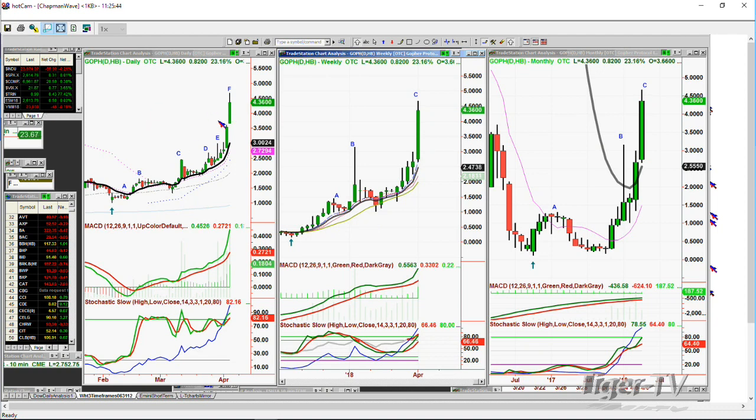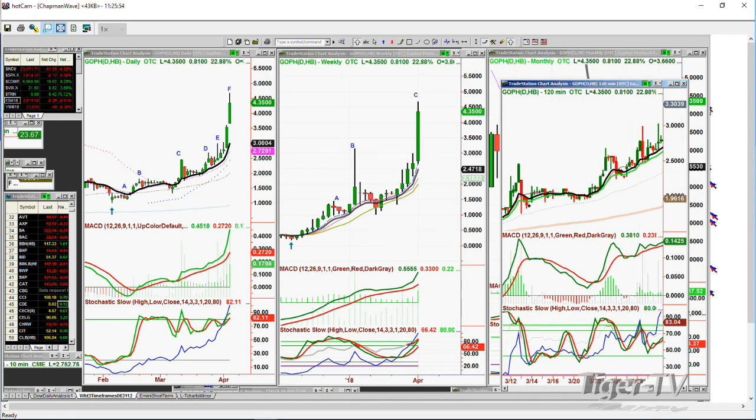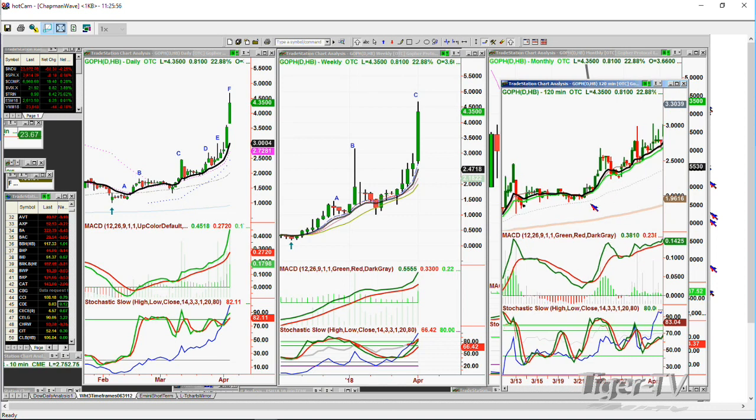I like that. So I'm going to make two suggestions. One is on a short-term basis, I have to go to the 120-minute chart, and that 120-minute chart right now is, so let's do that again.